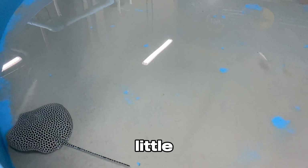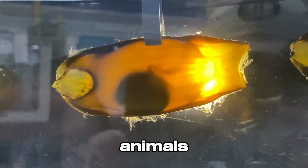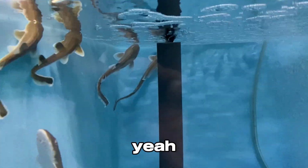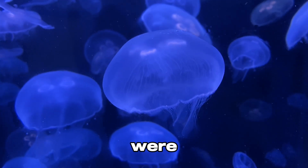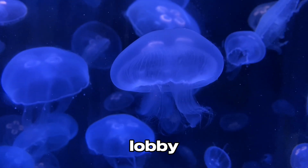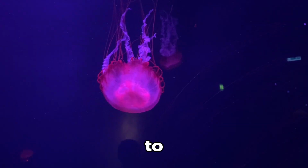So we got to see all the little baby sharks and all the little animals, some of the sick animals, the feeding room. Yeah, it was really cool. And then we walked through the aquarium, which was awesome to see all the different animals. Some of them were in the big tank in the lobby, but there were some that were different as well. So that was quite interesting to see.